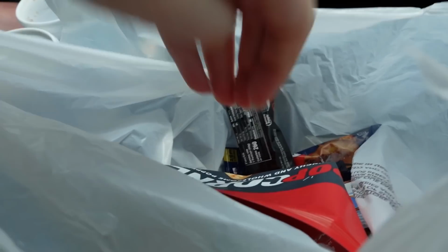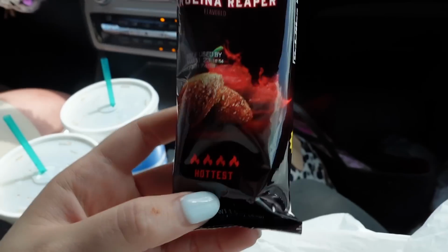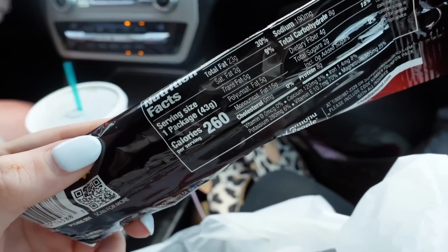And I got a few healthy snacks. Let me show you guys what I picked. So I actually picked these up for Gabe, but they're not bad. They are Carolina Reaper almonds. Whoa, I have never seen these. They have three different flavors. So if you guys want me and Gabe to try them out, we can.